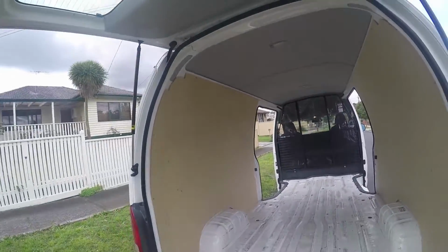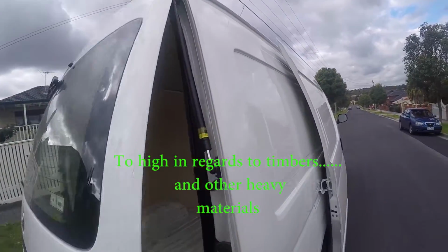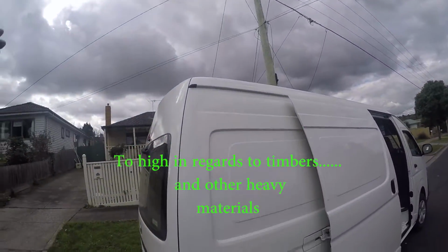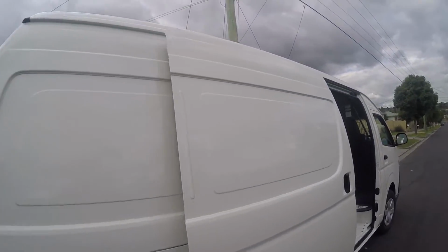Too high, I have to say though, for getting any load onto the roof. So if you were to put roof racks or something on that, it's too high. It's too dangerous to try and get things on and off if you were to put roof racks on it. So I canned that idea.